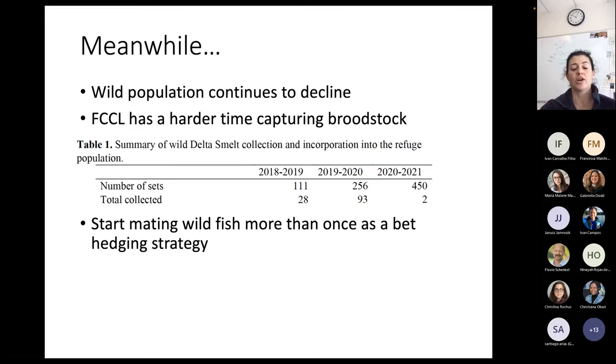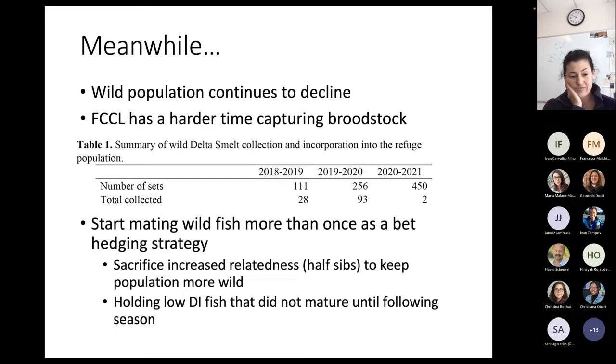Like, we don't want to lose these wild genes. They need to be brought into the hatchery. So as you know, we're sacrificing this increased relatedness, these half-sibs that are being created, to keep the population more wild. In addition, because they can survive to be 2 years old in captivity, we started holding lower wild fish, and what I'm referring to as low DI, which is low domestication levels fish that did not mature into the following season, so that they can be spawned as 2 year olds.